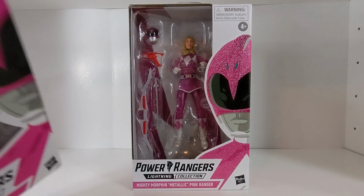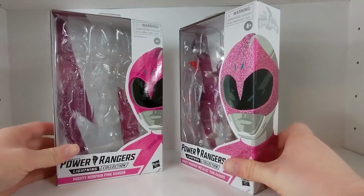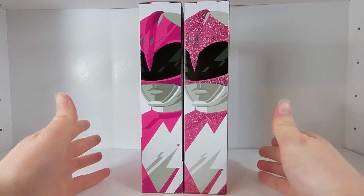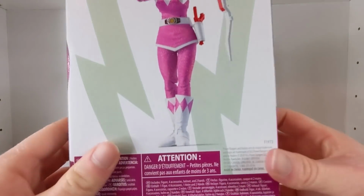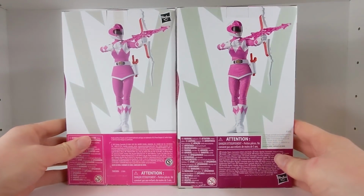But if we take a look at it next to the original Pink Ranger package from Wave 2, it's basically the same thing. It's the same artwork from Tom, just all glittery, and it's even the same render on the back. However, this one does have the glitter in the plastic, if you can kind of see that on the render in comparison to the original one.